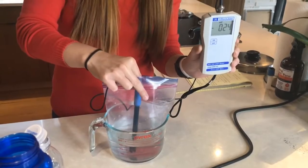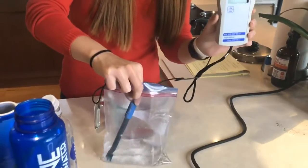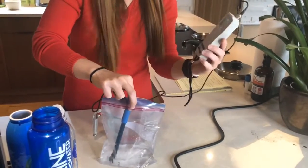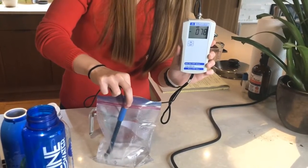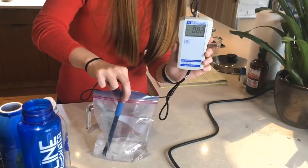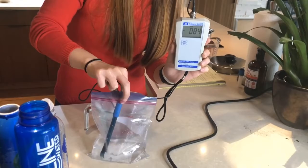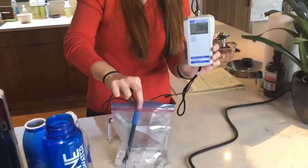And now the number is negative, and we can even take it out of the water. It is now full of hydrogen, because like I said, hydrogen, smallest molecule, it went through the plastic bag. See that? You see that? Yeah. Awesome. Oh, thank you.